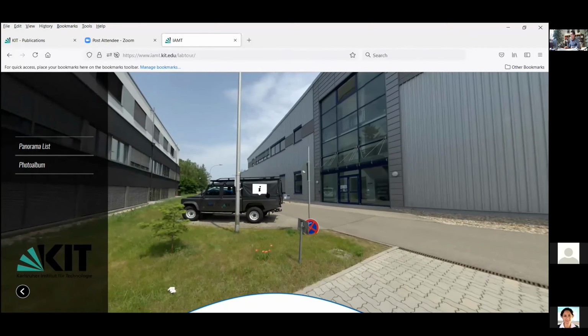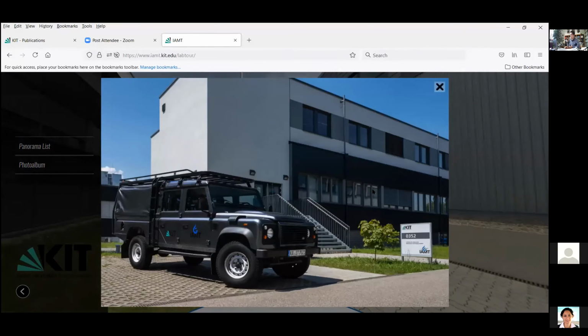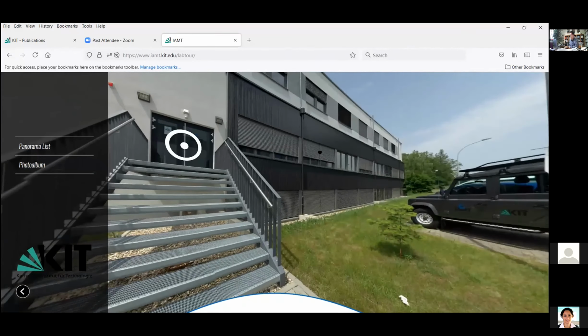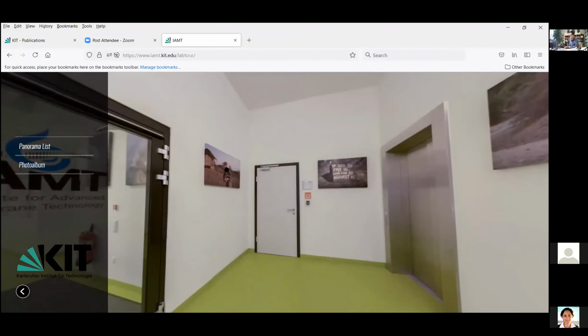You'll notice that some objects have an eye on them. This means that you can click on them for further information, and it brings up a picture of our nice new vehicle here. But the real stuff we'll see inside. So we're going to click on this circle to go into the institute.